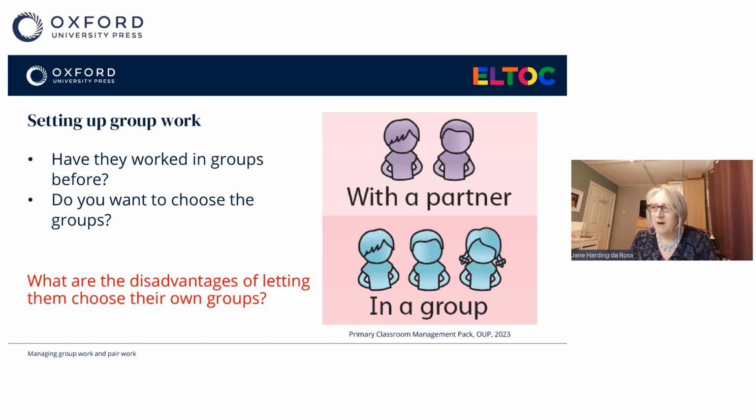Yeah, their friendship might impede their effectiveness if they choose their own groups. But at the same time, they might all speak their first language if you've got monolingual classes. Sometimes friends don't work well together. Sometimes they do. It depends on the task you're doing, what the objective of the task is, how long you want them to be in the group, what they're doing in the group.